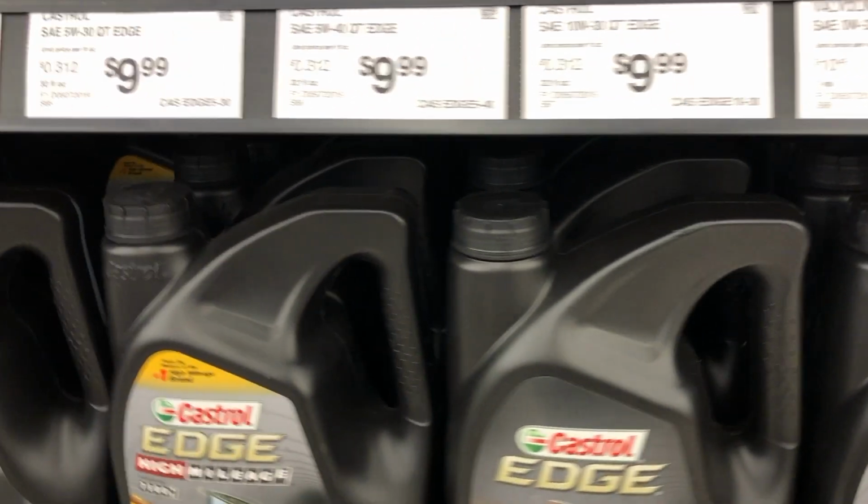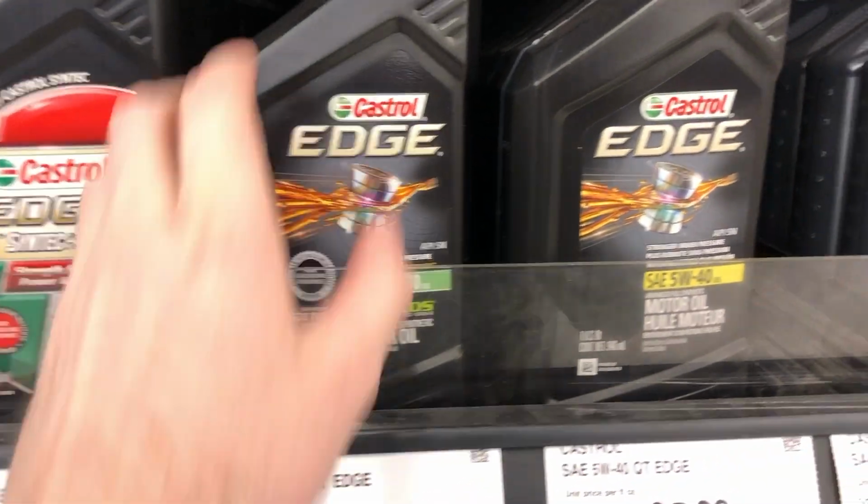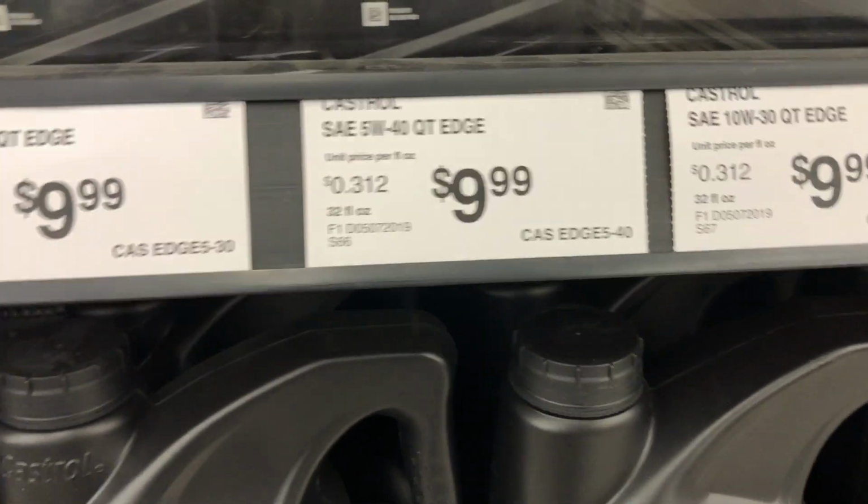Now moving on to our Castrol Edge, again all the same ratings. We're around $10, which is the same as the Pennzoil and Valvoline SN+. Now I do have some experience with Castrol because that's what I've been using in my car. I just wasn't using their Edge stuff.